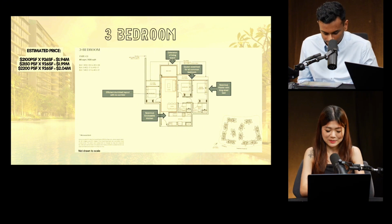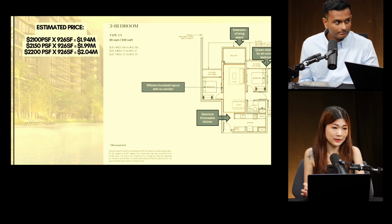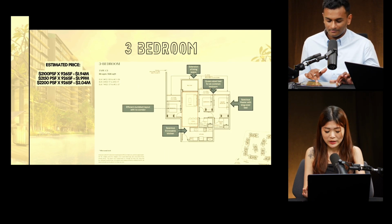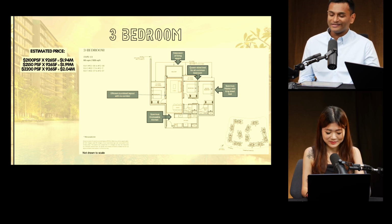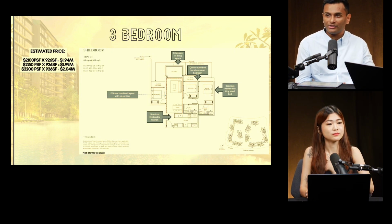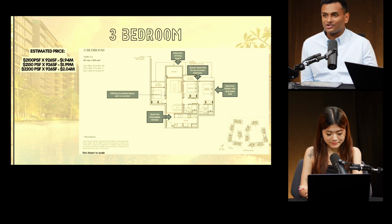Okay, for starters, I'm just going to talk about the price first. So yes, because it's a bigger unit, we are estimating about 2.1 to 2.2k PSF, from $1.9 million to $2 million. For this price for a 3-bedder, it's super good lah. For 2 mil, you get a 3-bedder, not common in the market. It's a good opportunity if you have that kind of budget, but can't really afford anything bigger, but you need a 3-bedroom. Then I think this is a good option lah, if you're especially constrained by your budget.